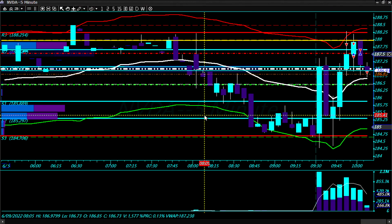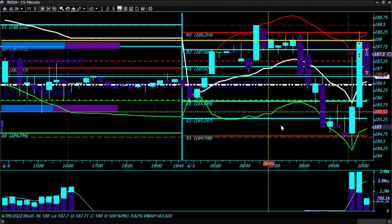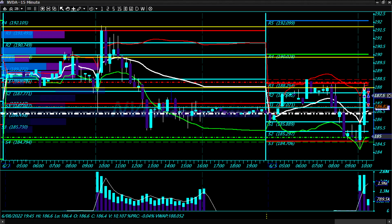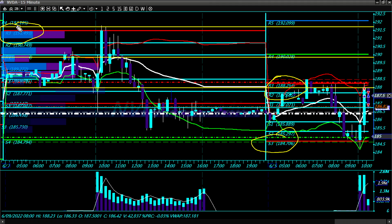And right now I'm in a live trade on NVDA. Today we have an overlapping lower value day. See, the Camarilla R3 is at 188.25, S3 is at 184.70. Yesterday R3 was at 191.49 and S3 was at 187.02.